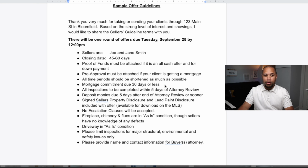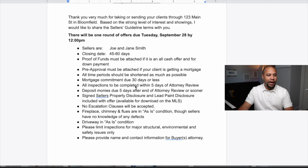That's typically what I do in my contracts. For buyers, I say mortgage commitment will be provided within 30 days. All inspections must be completed within 5 days of attorney review. That probably should say completion of attorney review. Contractually, I think 10 days is the default, but they want it done relatively soon.